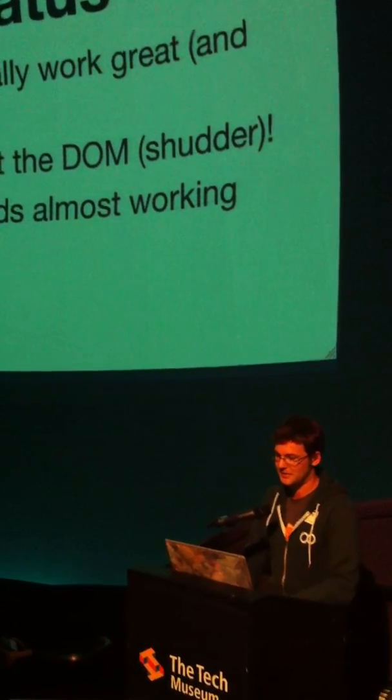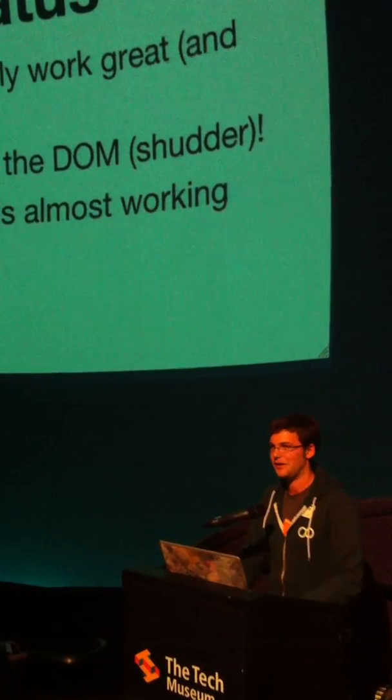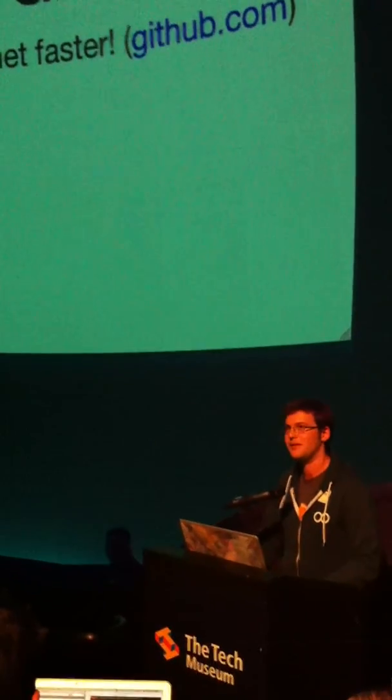Anyway, current status is a lot of pages are looking really great, and we've learned a lot of crazy things about the DOM. Google Ads work great in most cases. On some browsers, we have some weird quirks, and I would really love if any of you people out there could come and help us out on GitHub, because there are so many weird edge cases that we haven't tried yet, and we'd love some assistance.